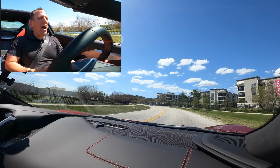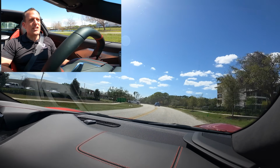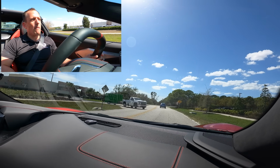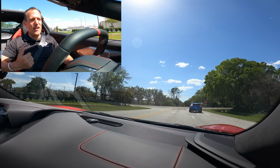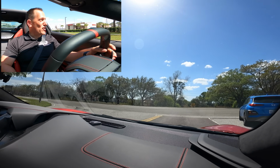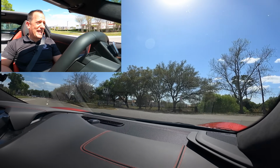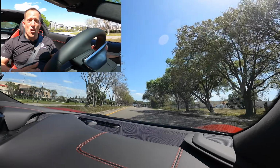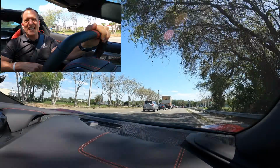So no doubt that the C8 Corvette is a performer, and definitely no doubt that it is the most practical sports car out of them all. I can understand why so many people want one of these. That's for sure, and I'm definitely excited for the Z06 Corvette that is coming very, very soon. But we got to get back to Dream Giveaway Garage and wrap this one up. So I'll see you in a split second.